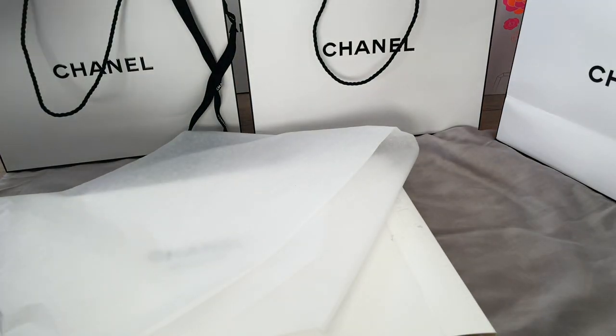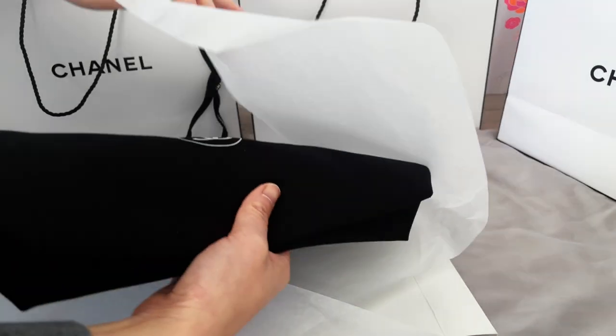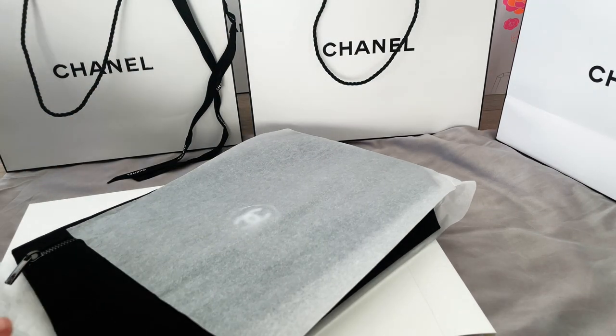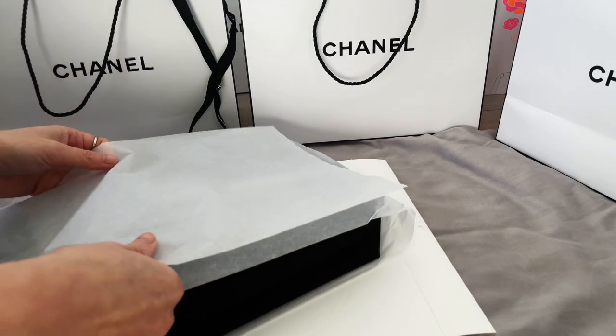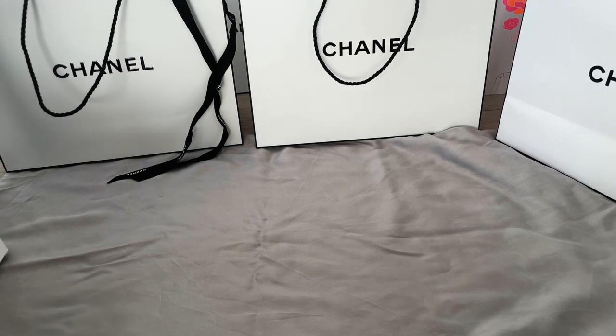Would I be using it for makeup? I don't know. I've got quite a few makeup pouches already that are also gift with purchase, but they are much smaller, whereas this one is much bigger. I don't carry big makeup pouches; I just carry a lipstick at most. So I think I might use this for something else, like a pouch for my work bag, just to organize my items perhaps. But yeah, thank you Chanel for gifting me that.